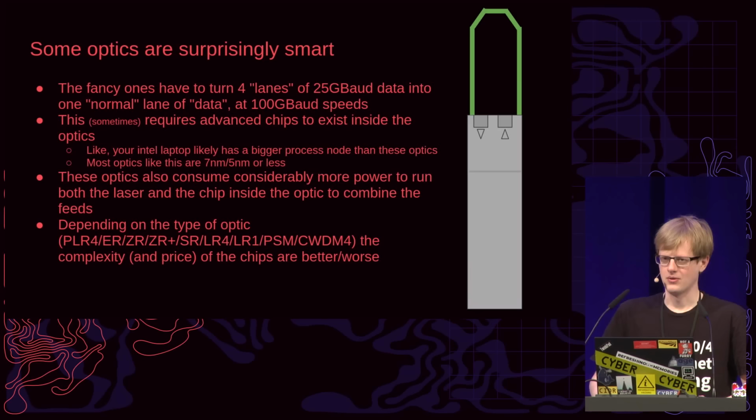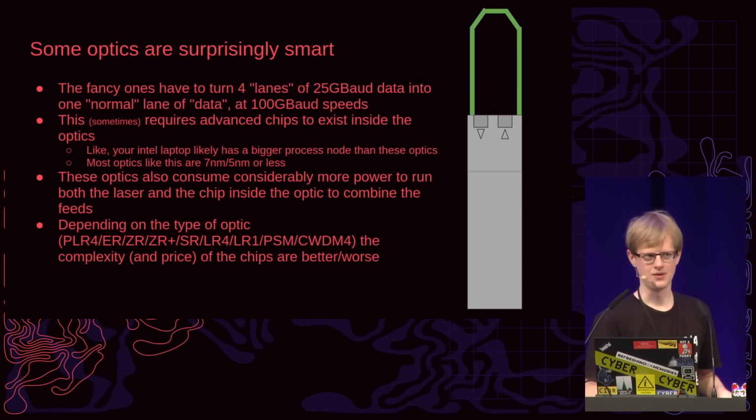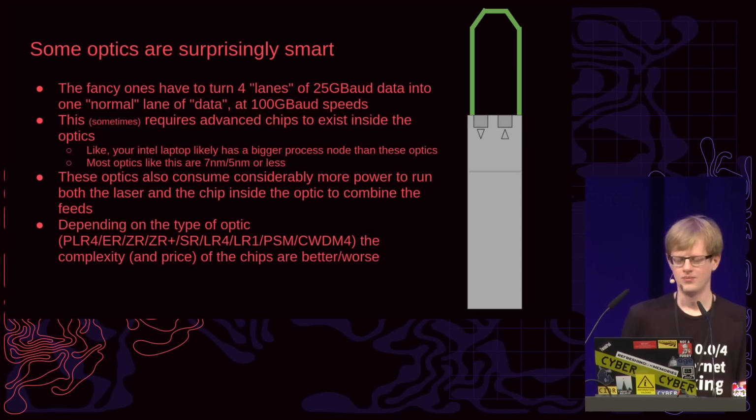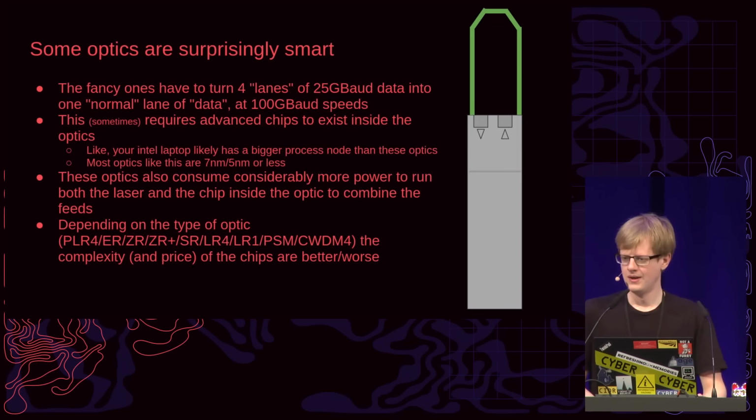So the optics also consume quite a lot of power. It's not just running a laser, it's also running a pretty impressive piece of DSP and computer inside of it. Depending on the optic type, these things can be very cheap, the ones that don't have brains and digital signal processing in them, or they can be very expensive, but also have the DSPs to go hundreds of kilometers.